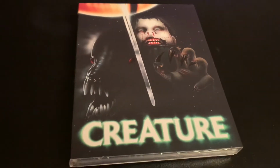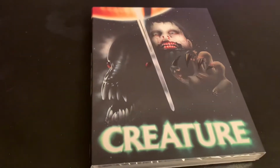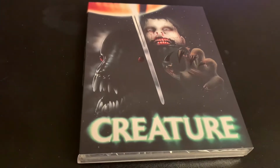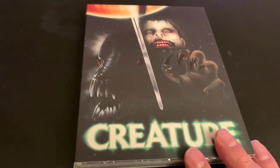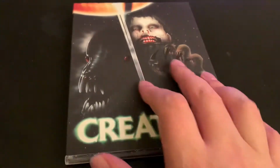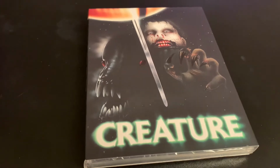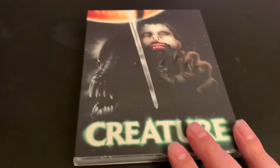One of the other new releases, Creature. I have seen this one. I've had this one on a couple different budget DVDs and even a VHS at one point. So to be able to get this movie in its proper aspect ratio, proper cut, proper everything, as well as I think an alternate Titan Find cut or something like that. That's great. So happy about that.